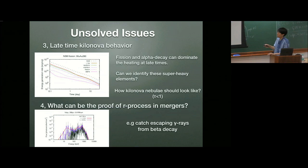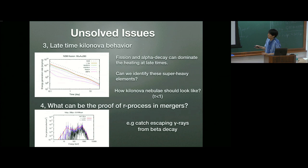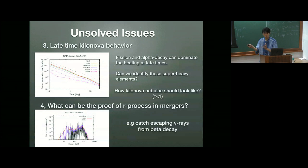And we haven't really done any calculation of the kilonova nebula, which is when the kilonova ejecta optical depth becomes less than unity. We don't know how such an emission would look. No, it's a declining part. Oh yes, I mean, the spectrum of the late time.